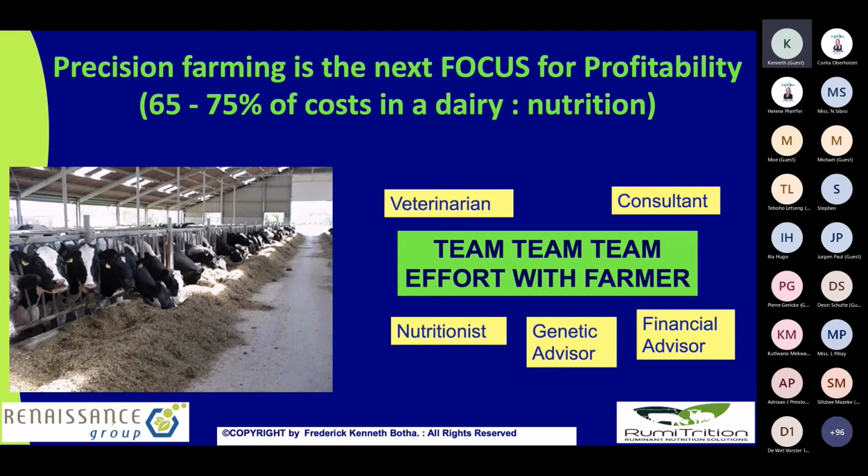So getting back to applied nutrition, as I said, nutrition, or nutrients, is expensive on a farm. These days 65 to 75% of the income will go towards the feed cost of those animals on a dairy operation, and therefore we work as a team to really get these figures lower to optimize profits.